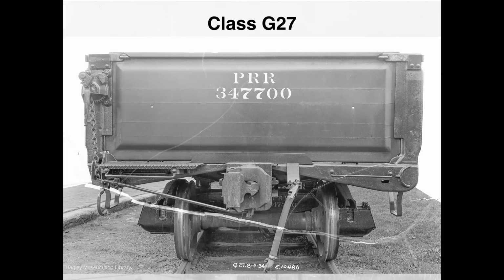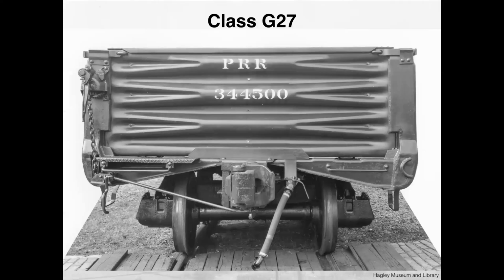There's also that little kind of rectangular opening with round corners below the right-hand grab iron. I don't know what that is, but that's also not present on the cars with dreadnought ends, as you can see here. So there's just a couple details to be aware of.